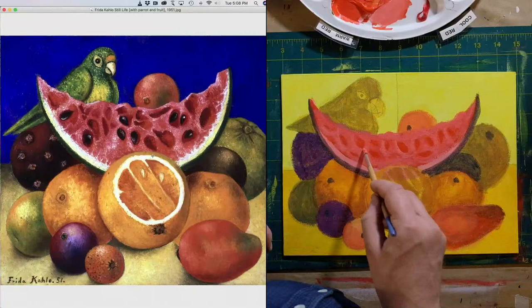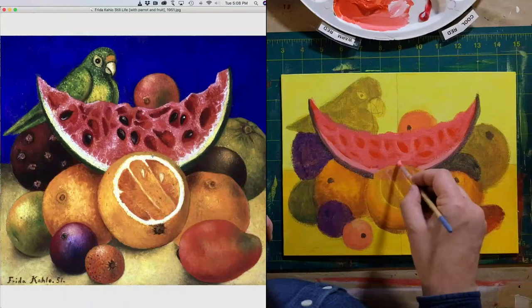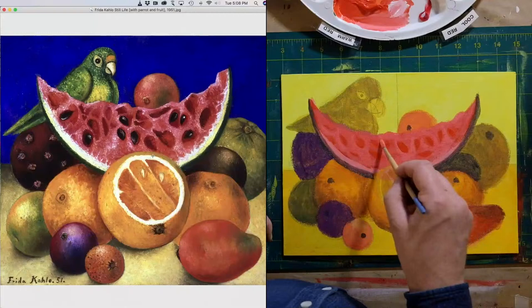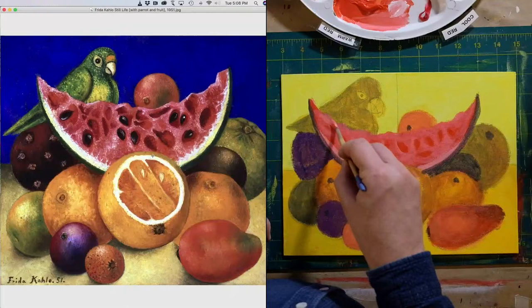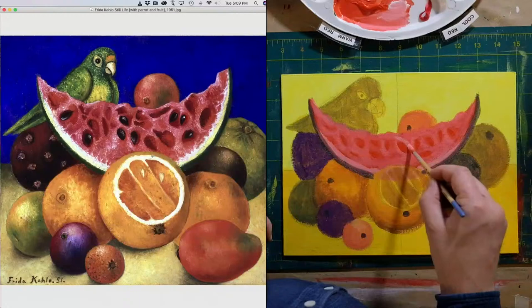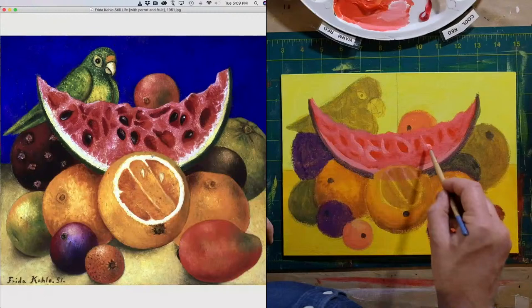And each time I'm adding a little bit more and more white into my mixture. By slowly adding more white in, I can get a more subtle transition from one color to the other. So here's a few brush strokes which are a little bit more intense. I can dial them back with just a little bit of brushing them in.